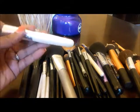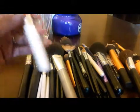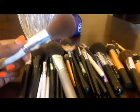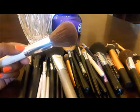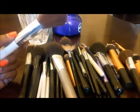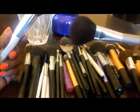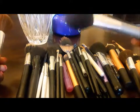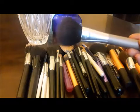This is a brush by e.l.f. and it is a total face brush, and I do not use this brush. If I were going to use this brush, I would use it for either applying powder all over my face or blush. But I typically will grab this brush here to apply blush. So instead of keeping this one, I'm going to keep this one.